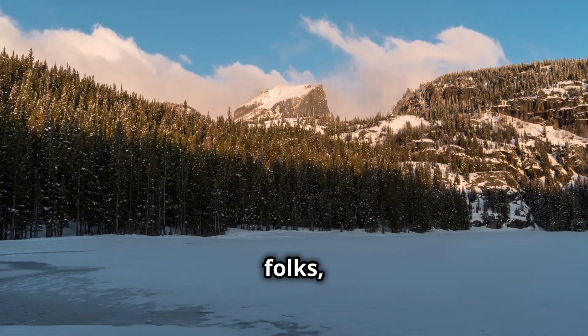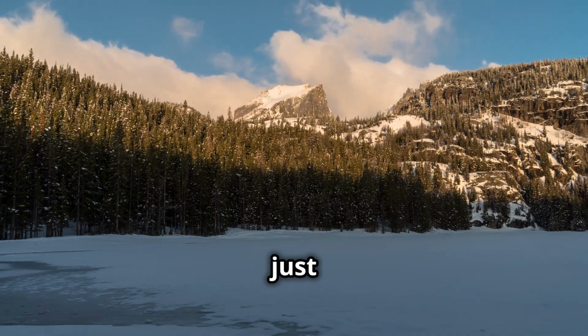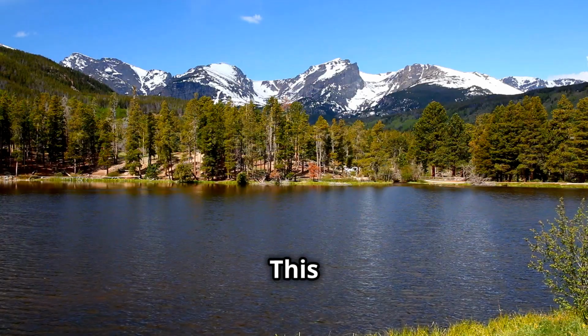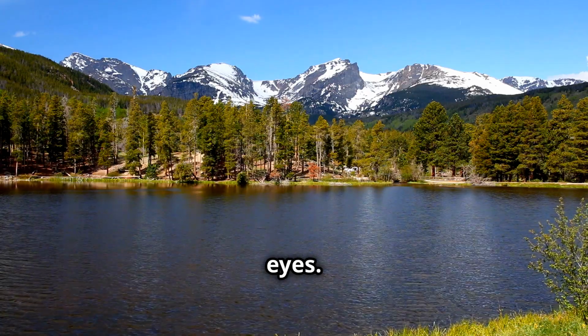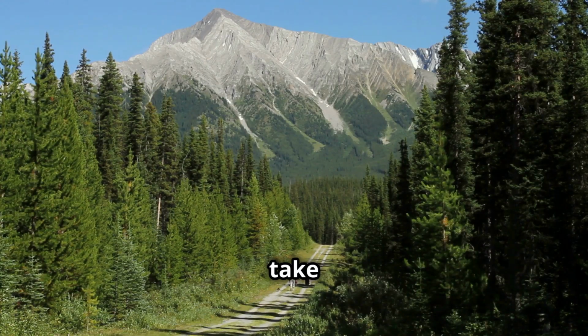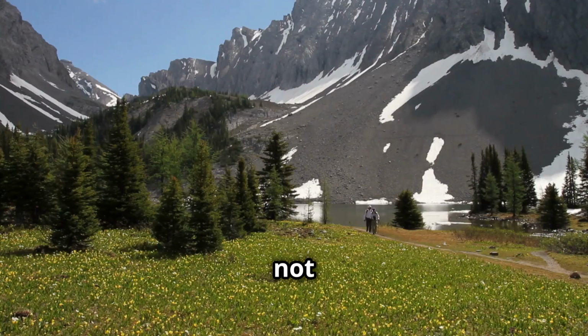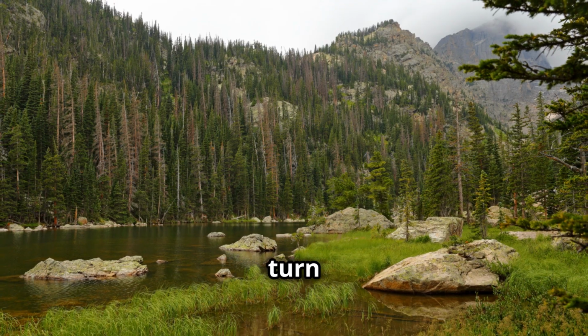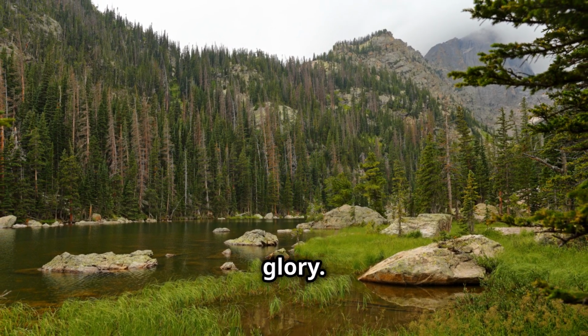Okay, folks, get ready to be amazed, because our next stop is Dream Lake, and it's just as dreamy as it sounds. This place is like something out of a postcard. Seriously, you won't believe your eyes. To get to Dream Lake, you'll take a scenic hike through a stunning alpine forest. Don't worry, it's not too strenuous, and the views along the way are just incredible. And then you'll turn a corner and bam, there it is. Dream Lake in all its glory.